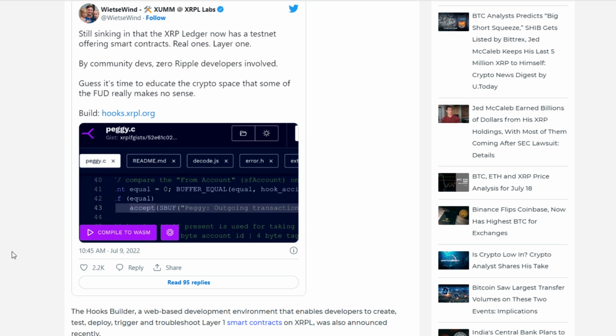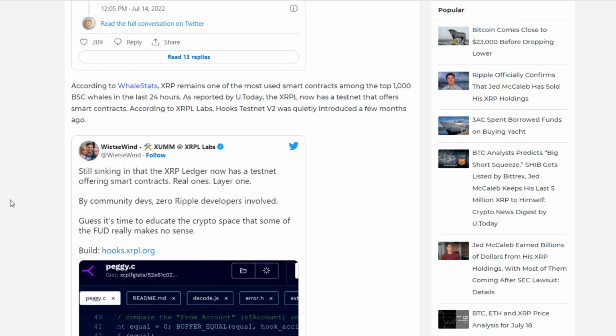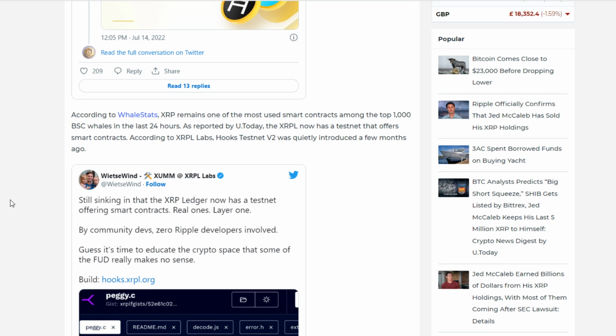So I go over the news every single day, sometimes twice a day, and I heard nothing about the XRP ledger having a smart contract platform. It says it's a testnet, but XRP news is usually all over the place, so I just would have assumed that that would have made major news. And I wonder exactly what's going to be happening once that actually is fully deployed.